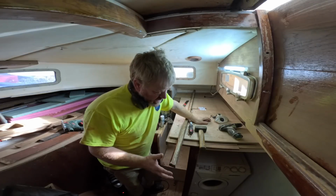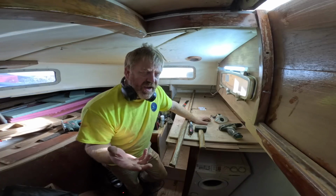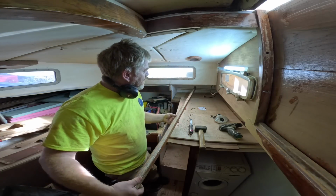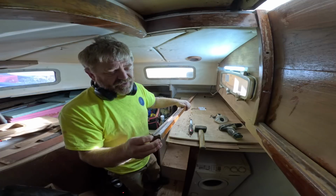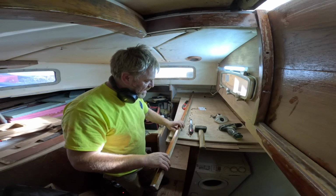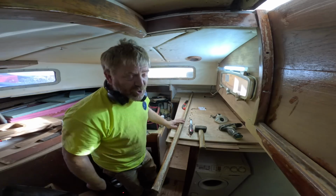What I'm doing now is making the face plate for down here over the front of the washing machine. I'm sort of working it out as I go along, as I have been with the whole project. This piece of teak here is part of the door frame that was originally part of the heads door. The bottom of it was a bit soft, so I've cut that off. I'm just cleaning it up at the minute, and then I can start using sections like this for the front of the washing machine cabinet.